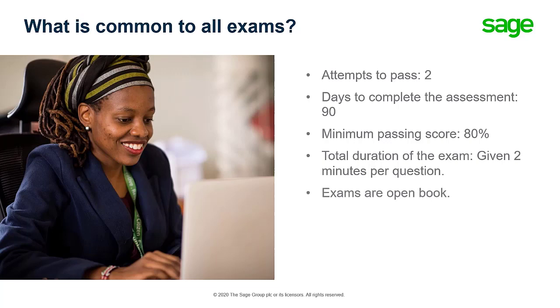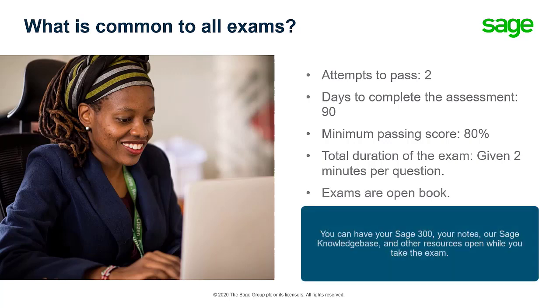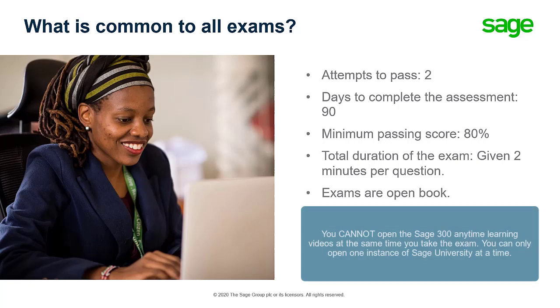All exams are open book, which means you can have your Sage 300, your notes, our knowledge base, and other resources open while you take the exam. Please note, you cannot open the Sage 300 Anytime Learning videos at the same time you take the exam. You can only open one instance of Sage University at a time.